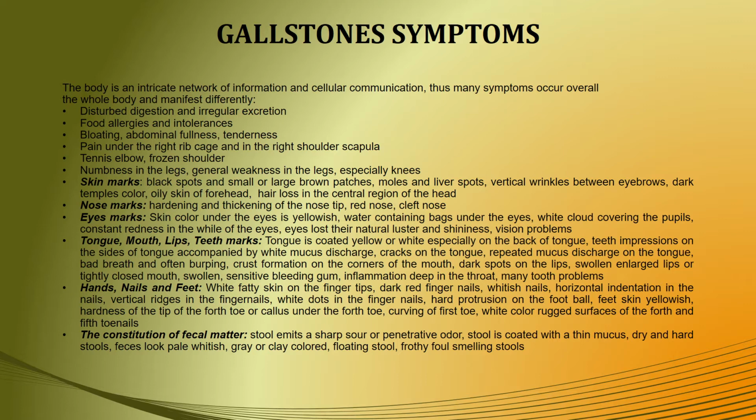You should also pay attention to the constitution of your fecal matter. If your stool emits a sharp, sour, or penetrative odor, it's not good. Stool, when it is coated with a thin mucus, when it is dry and hard, when the feces look pale, whitish, gray, or clay color, you have floating stool or frothy, foul-smelling stools. All of this could be symptoms of gallstones.